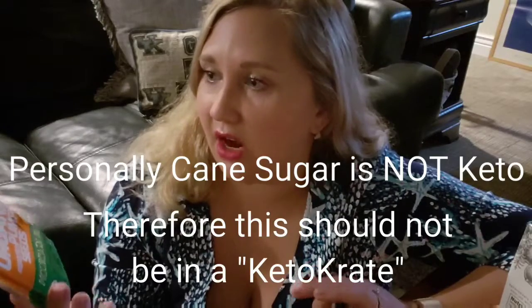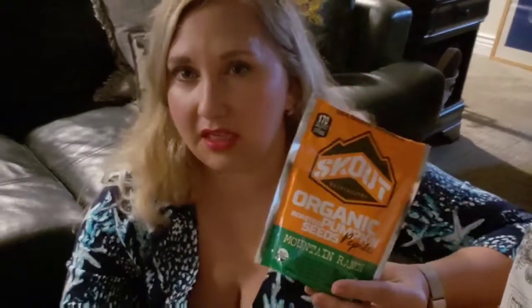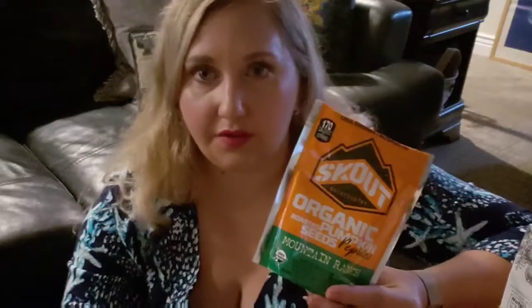All right, next thing, I have the Mountain Ranch organic pumpkin seeds, pepitas. That's what they're called. So they have garlic, onion, apple cider vinegar, sunflower oil, cane sugar, pink Himalayan salt, black pepper, dill, thyme, and mustard. They are organic. They're called Scout Backcountry. I opened these today. I only had a few of them because, to me, the taste, you can really only have a few at a time.